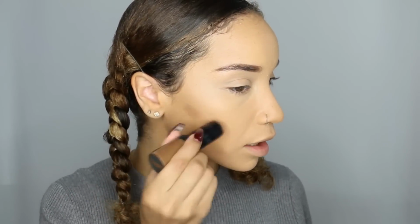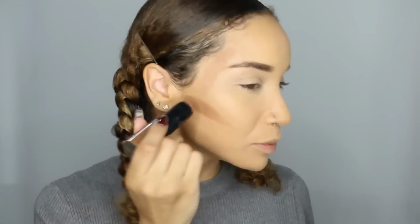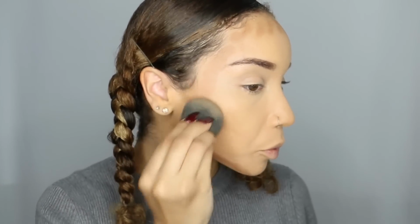I also like to just take any excess product off the Beauty Blender and put it onto my eyelid as kind of like an eyeshadow primer, I guess. And then I'm just going to do a little slight contour with this contour stick. It's not too dark of a color. So I'm just gonna put a little bit of that on the perimeter of my face just so I don't look like such a potato. And Beauty Blender, once again.